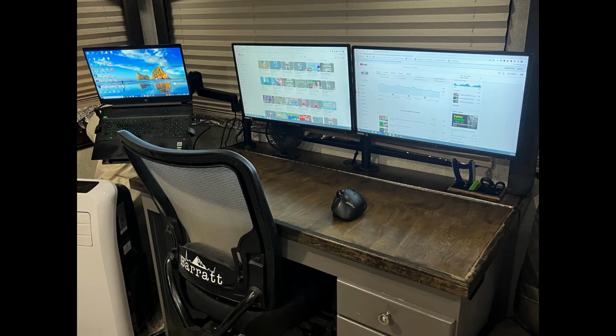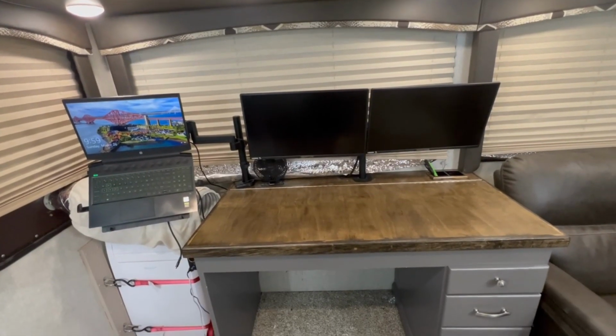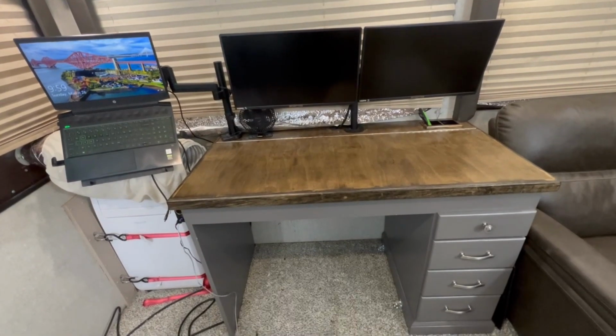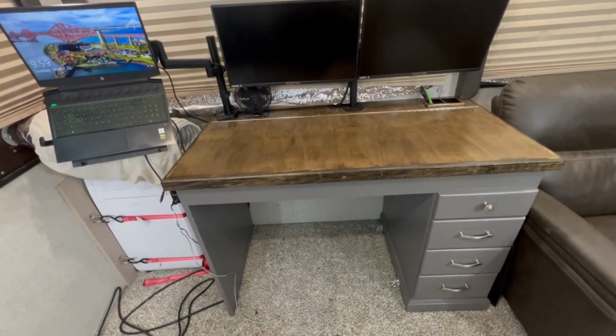And this desk workstation is really going to help. It really makes it easier for my wife. She actually likes it better than the one she's got at the office. But it's a pretty nice workstation. So I'm pretty proud of it, and I'm going to show it to you today.